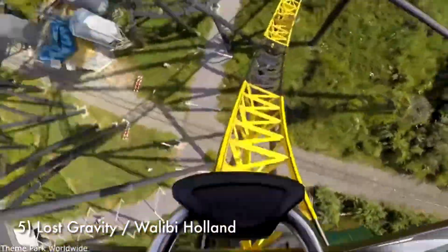When I inevitably get back to this park, since it is one of my favorites in Europe, I'll gladly get some more laps in on this awesome coaster. Number 5, Lost Gravity at Walibi Holland.